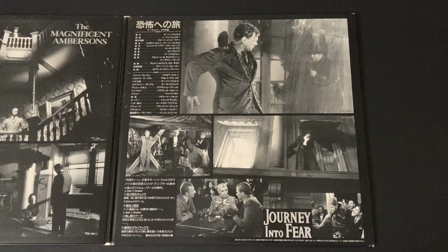When I knew there was an Ambersons Japanese LD, I thought it was just the single film, because it is a longer film, but they somehow packed in Journey into Fear. It helps that Journey into Fear has more of a B film runtime. It's obviously not the epic scale of Ambersons, and of course, it helps. I think it's the only time it's ever helped Ambersons being butchered down to 88 minutes, that then they could ostensibly get both films into one release.